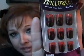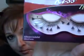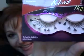And then at Walgreens, I got these little press-on nails. They're black with blood dripping down. Thought those are really cute. And then you see false lashes. Thought those would be cool with a look.